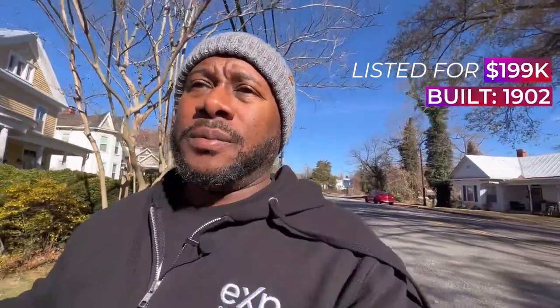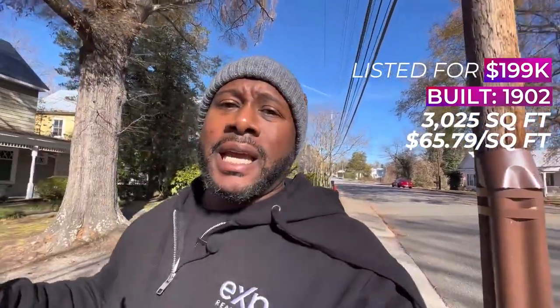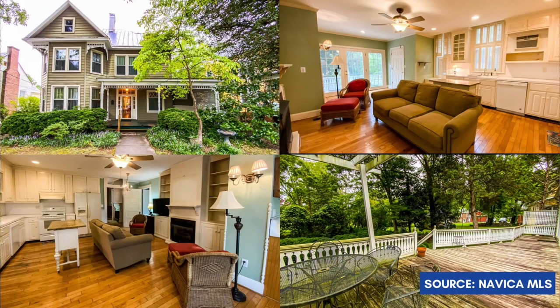So this house is on the market, listed for $199,000. It was built in 1902, and it has 3,025 square feet, which brings the price per square foot to $65.79. This home does have four bedrooms, large bedrooms, and two full baths. And the backyard neighbors up to Hargrave Military's soccer and practice field.